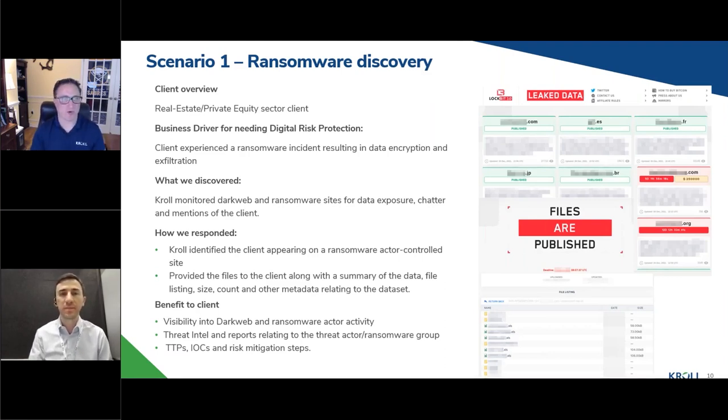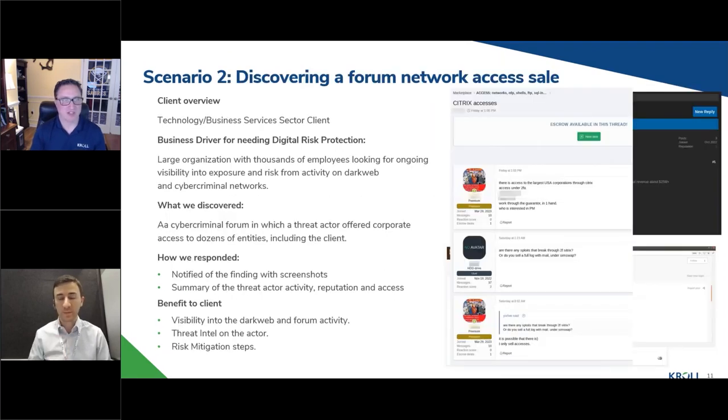I'm going to give you one more case example that we have. There was a professional services client, a large organization with a lot of employees, looking for ongoing and proactive visibility into their exposure and risk from activity in the dark web, criminal networks, just anywhere. They wanted to see what existed. As we collected the information needed to conduct the research and analysis, like I said earlier, we take the approach of a threat actor with our experience and backgrounds. We are well aware of how they act.